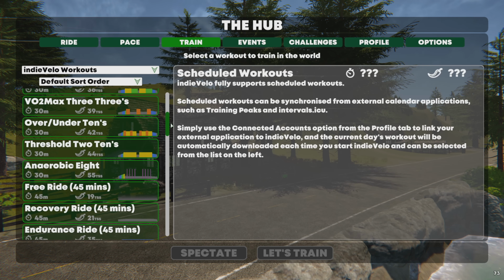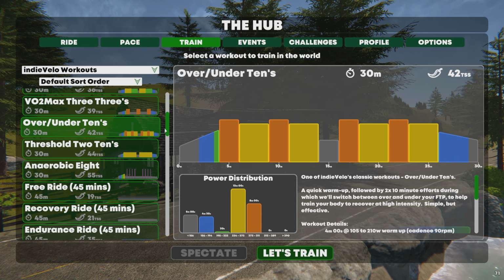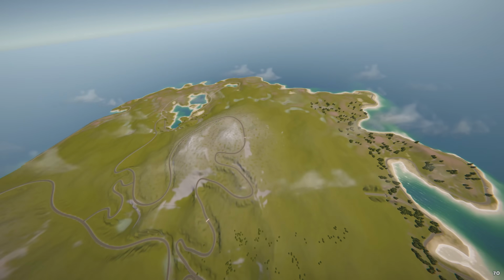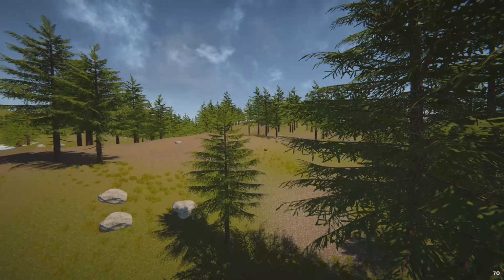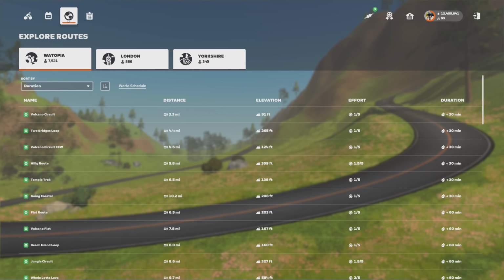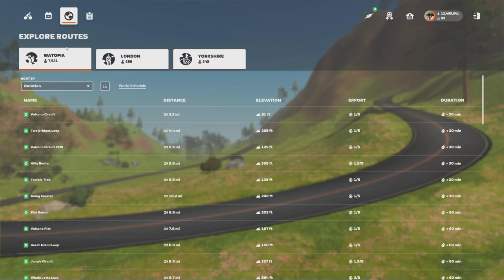But there is more flexibility here. If you are in the mood for a structured workout, for example, you can select your preferred route and then switch to the terrain option. This way, when you pick a workout, you'll be placed along the route that you have selected. Zwift, on the other hand, has approximately 129 different routes across 12 different worlds.